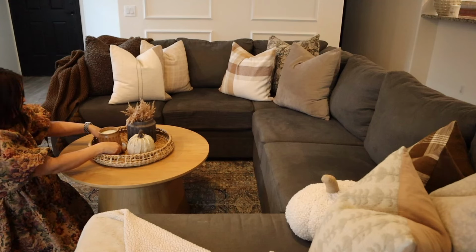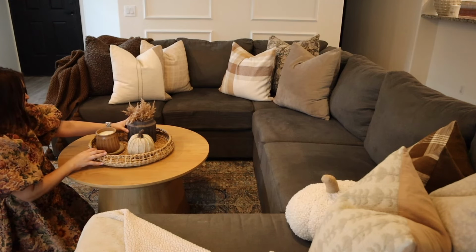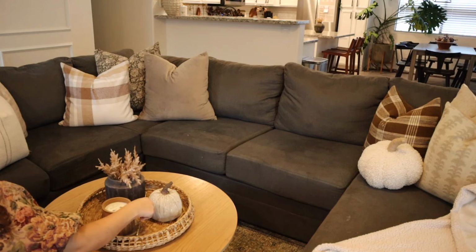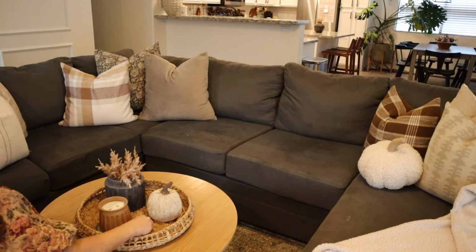I picked up this golden candle snuffer a good few months ago when I was out thrift shopping. I love the warm gold color and I think it adds just a nice little pop of decor.